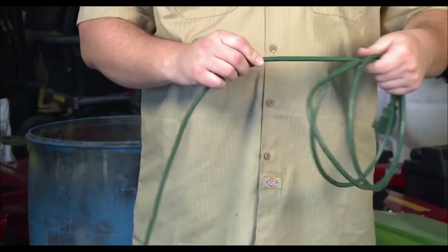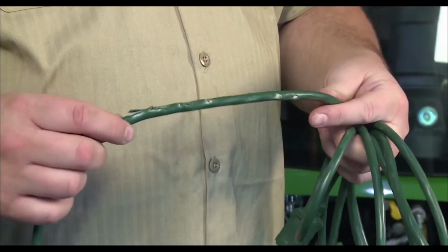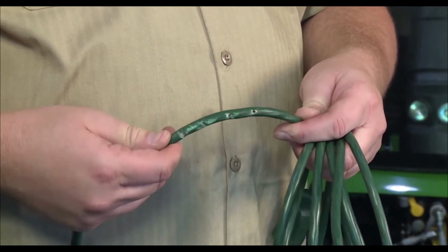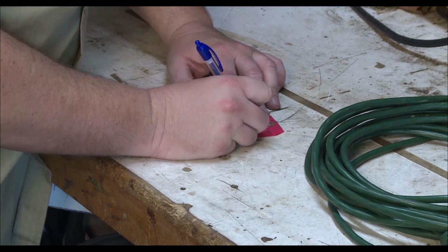Start by always inspecting power cords and extension cords for wear and damage before you plug them in. Look for worn or cracked insulation, exposed or fraying wires, and other defects. If you find problems, take the cords out of service immediately, then have them repaired or replaced.